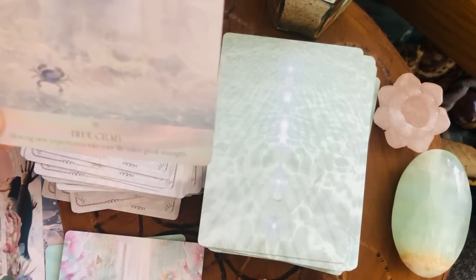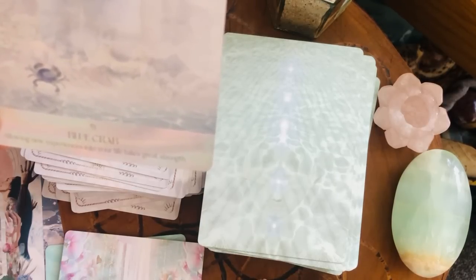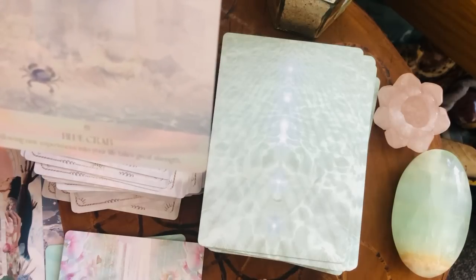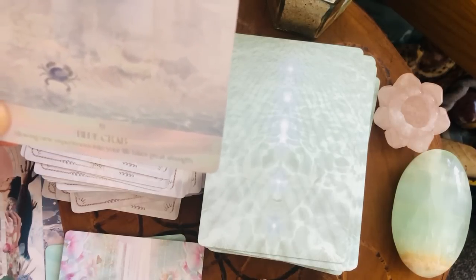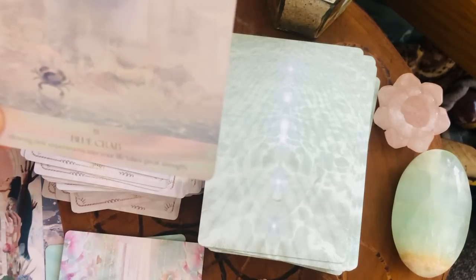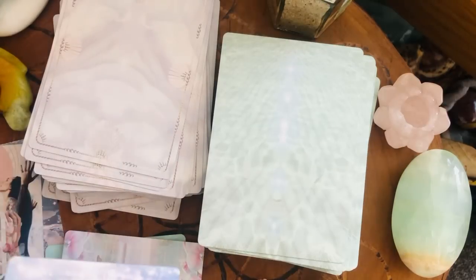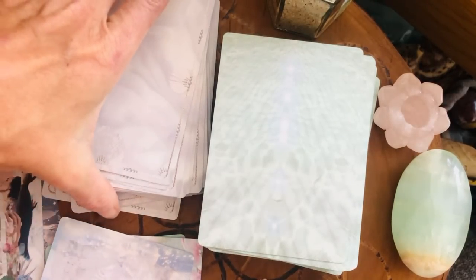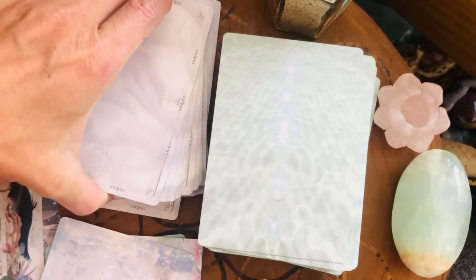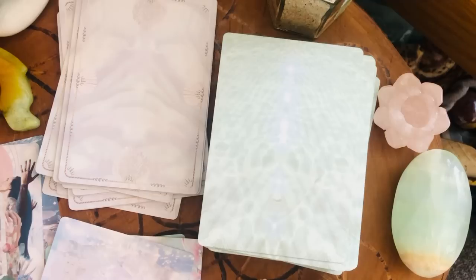This is a liminal space. This holds all of your expectations, and anything can be created in your mind and heart. We pull another card.